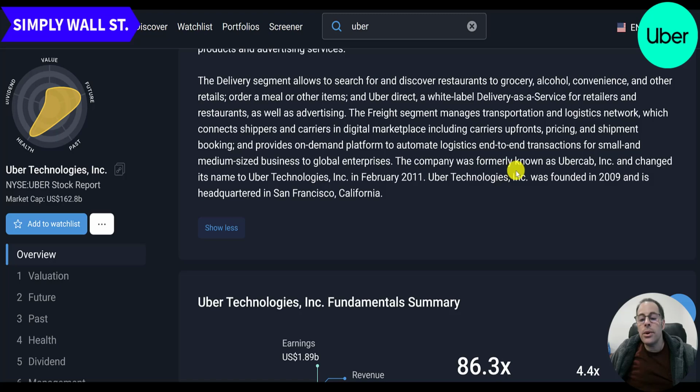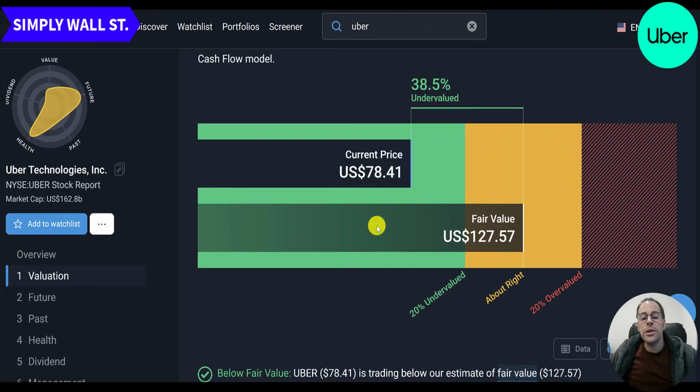They were formerly known as Uber Cab and changed their name to Uber Technologies in 2011. They were founded in 2009, headquartered in San Francisco, California. Simply Wall Street's valuation is $128. They say the stock is 39% undervalued.